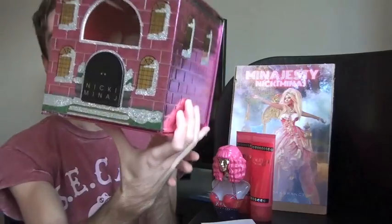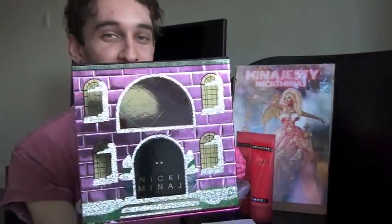Okay, so now we're going to look at the box that she came in. I actually got the gift package, which came with 3 products. So the box is big. So this is the magical castle that Royal Nicki Minaj lives in, which is in the forest, filled with bears.